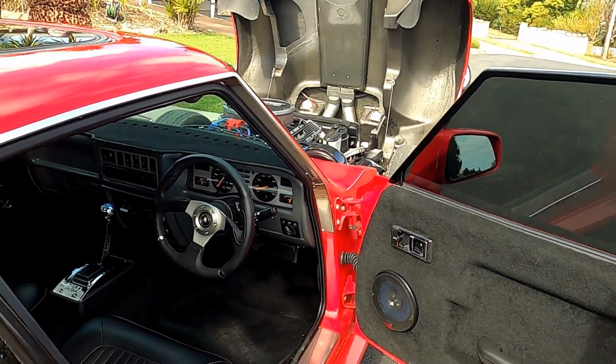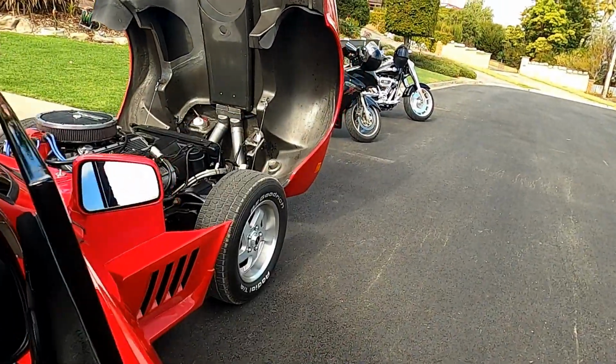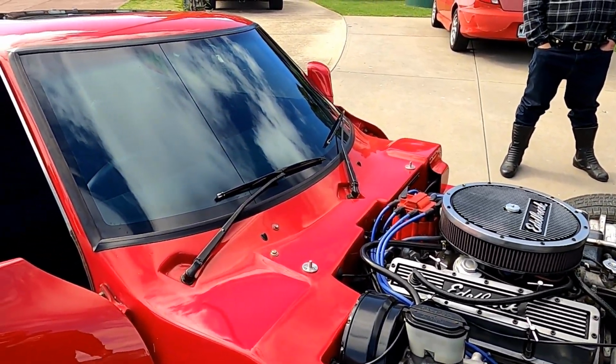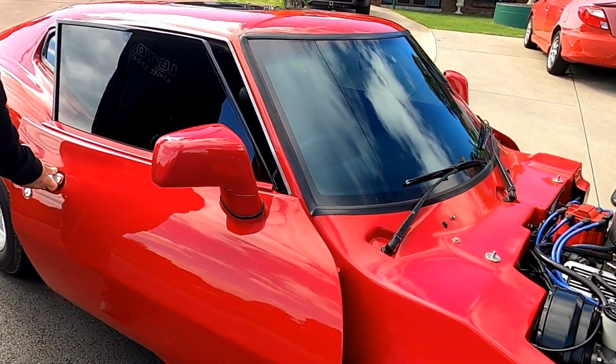And you've got to get your legs in. Like I say, for me, I can get in and out of it, no real problems, easy. But if you were 2 inches taller or a bit wider in girth, it's difficult to get in and out of it. Like I say, I hit my head on the roof there.